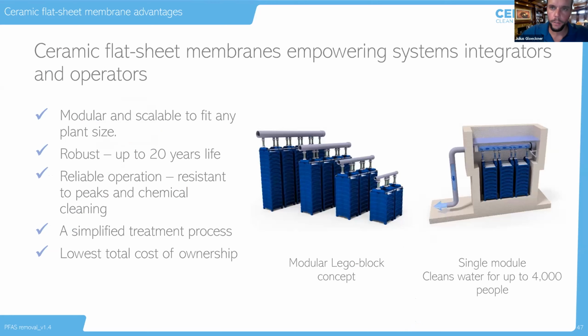We empower system integrators and operators to really get the best economics out of the solution. We have a modular system that fits any existing tank design. We have a robust solution that gets up to 20 years of life. It's a reliable operation that is resistant against peak events and chemical cleanings, because we know operation in one year is different than in the previous year, and you can never control all factors. It's a simplified treatment process as a one-step solution, and in total, it's a lower total cost of ownership, and that's really what matters.